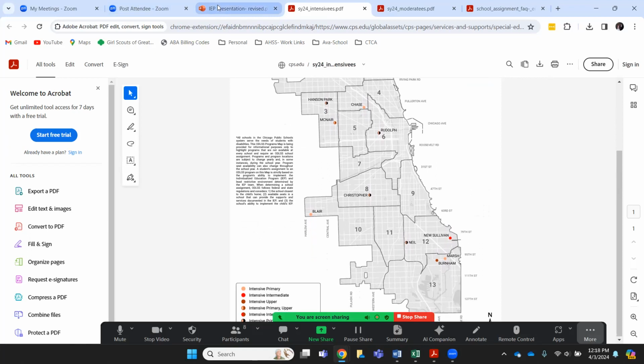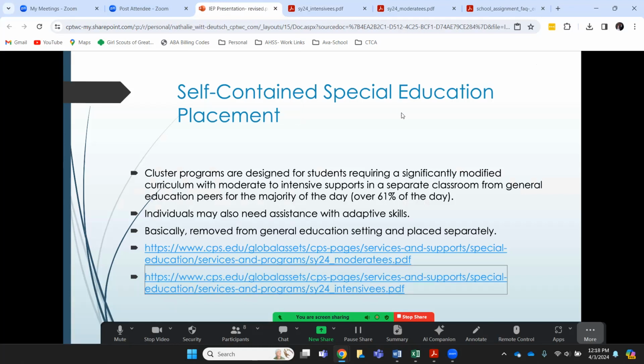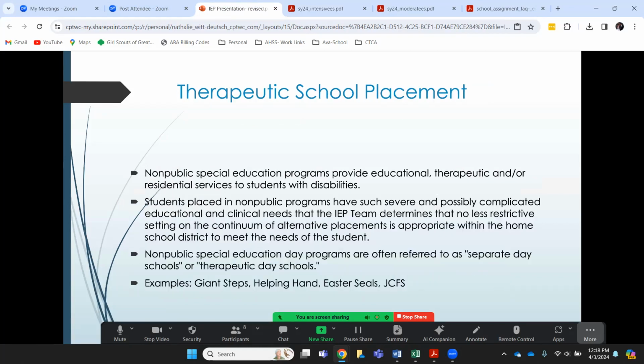So I'll be sure to send those so you can take a peek to get to know some of the school system within CPS for some of the self-contained special education placements. The next one is therapeutic school placement.